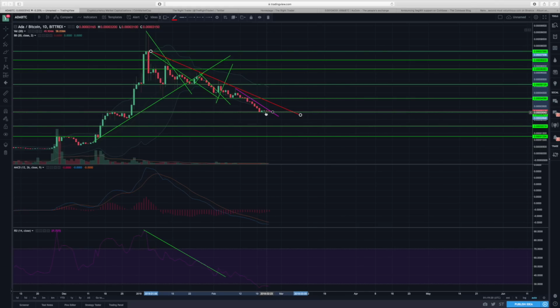As for the bearish scenario, that would obviously be dropping below 3,000 Satoshis, which would be a very bad sign for Cardano at the time being. Right now, we're in a very indecisive period for Cardano, so we just have to see if it's going to move towards the upside or downside. We need confirmation, right?